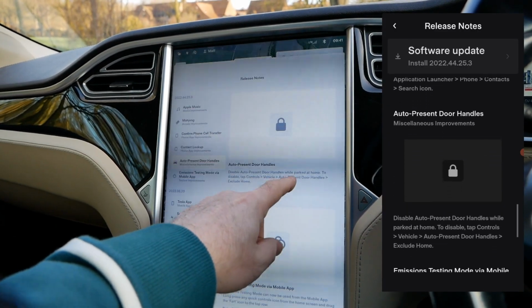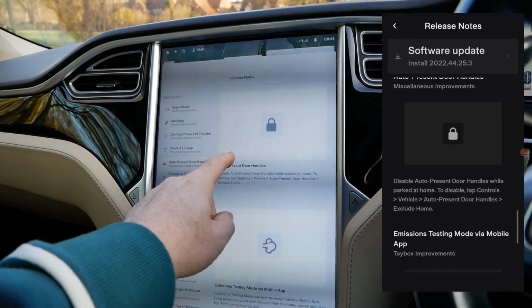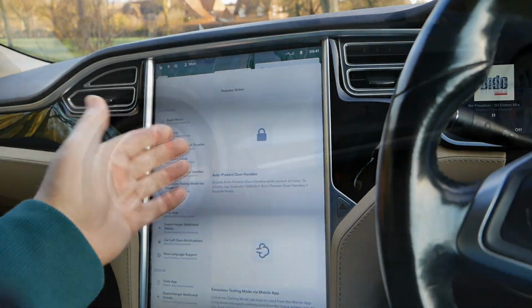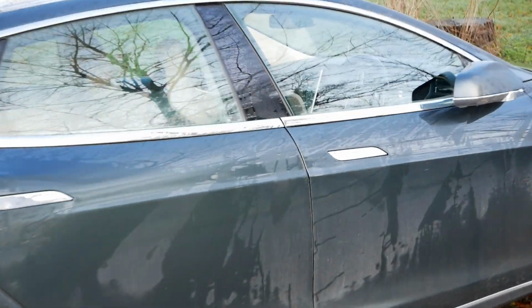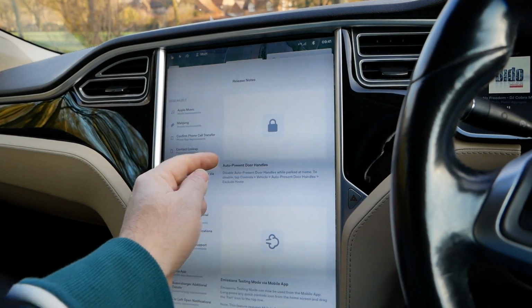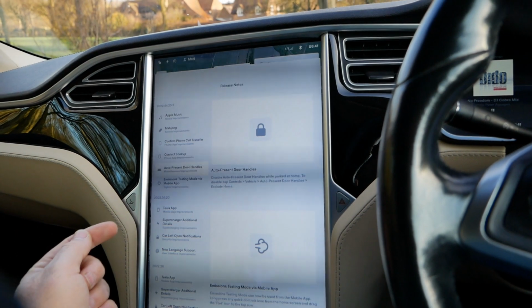So next we've got auto present door handles. Disable auto present door handles while parked at home. Alright, so this is a function that with Teslas, with the Model S, because it's got hidden door handles, as you walk up to the car the handles will stick out. And you can now disable that while the car is parked at home. So that's a security thing.